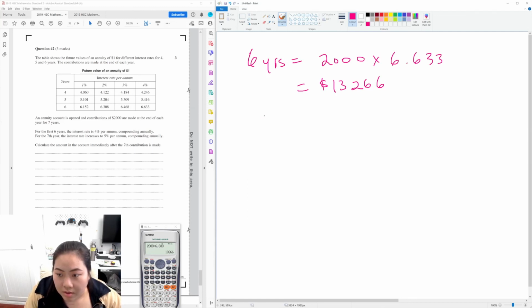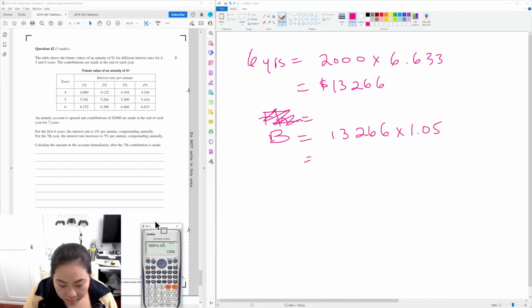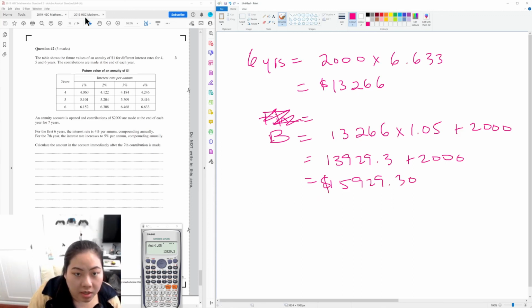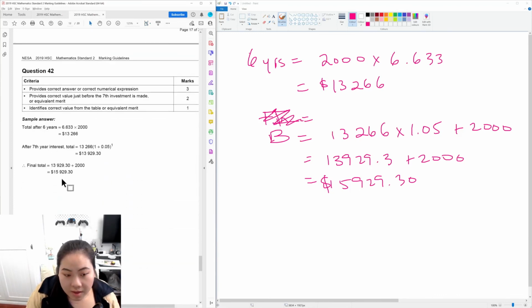So interest gets added on. Balance equals 13,266 times 1.05. So now they have 13,929.3, but then they add an extra $2,000 at the end of the year, which will make it 15,929.30. That's the balance. Let's check it. 15,929.30. Yay, we finished! Well done, everyone.